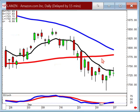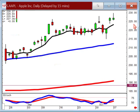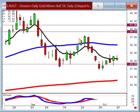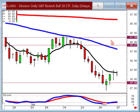Apple had prospects of breaking out today, pretty much through this level, but then notice what happened. It closed back down in that level. That tells me if I'm long, it better open positive and trade positive tomorrow. If it opens lower, same scenario. It resisted that kind of obvious resistance level. You want to be out of that trade until you see something strong again. Nugget. Nothing going on there. And Labu, having a little bit of difficulty getting up through the T-line.